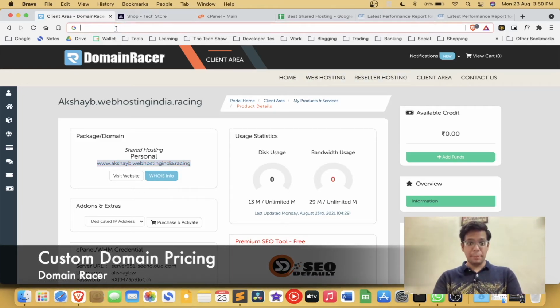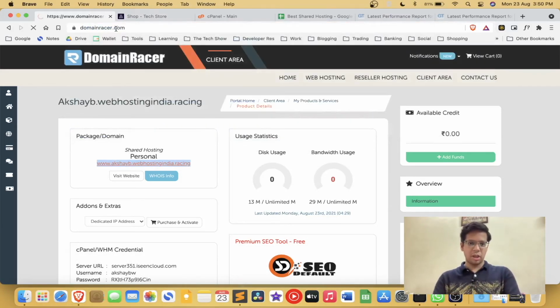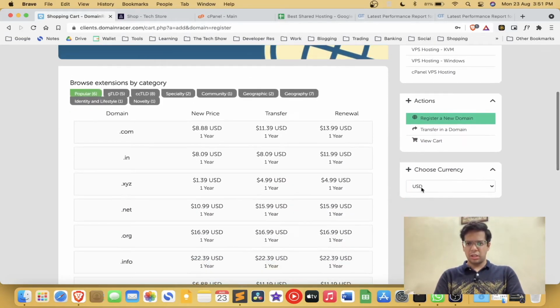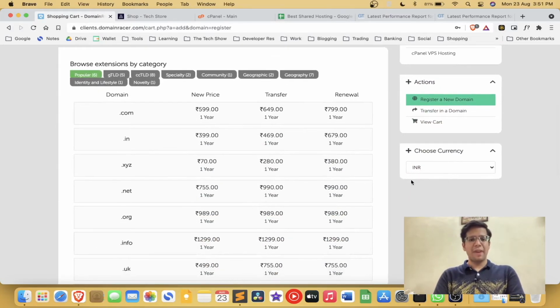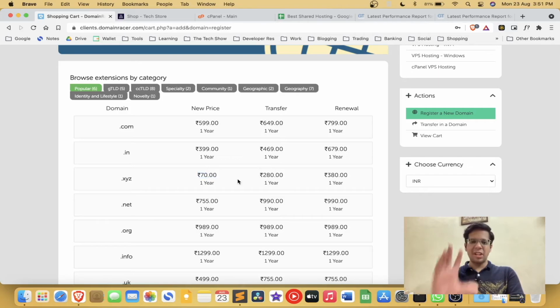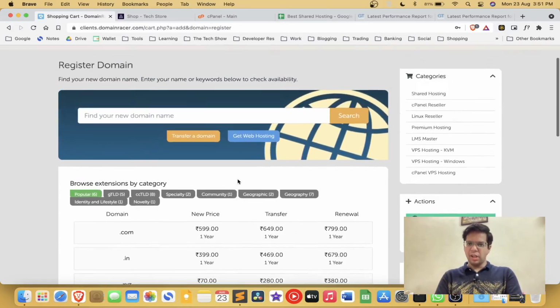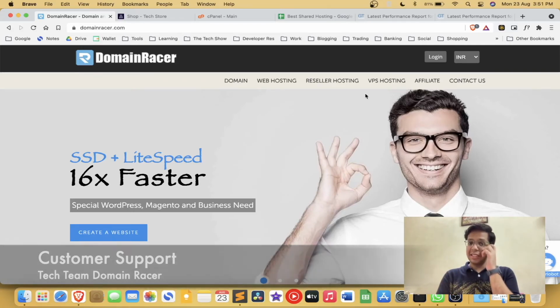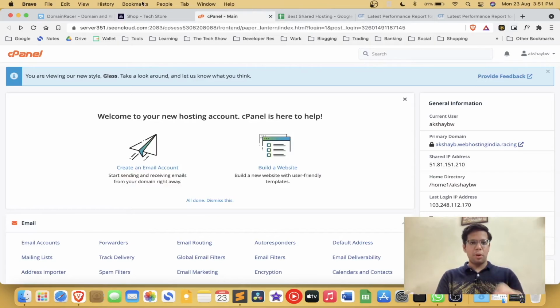Of course, their domain plan is amazing. Just go to domainracer.com and go to domains. Okay, for some reason it got in USD. So you can see .com is $5.19 a year. I mean, that's just amazing. The .xyz is 70 rupees a year, and the renewal is around 700 rupees. I'm paying 1,000 rupees in Namecheap, so I'm even transferring my XYZ domain to this one, as this is so much cheaper. And again, the support, I couldn't stop talking about these things because, to be honest, I've tested it. The support is awesome as well.